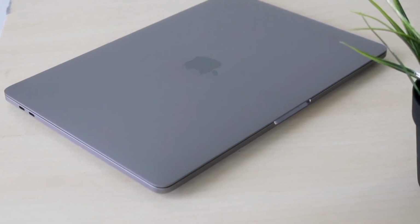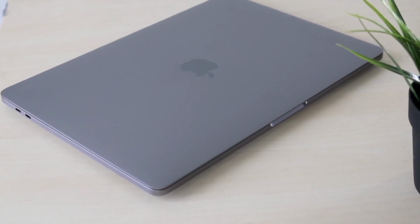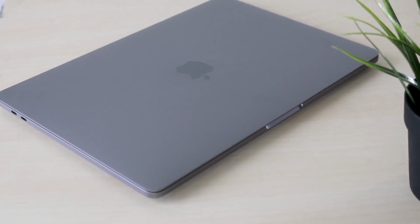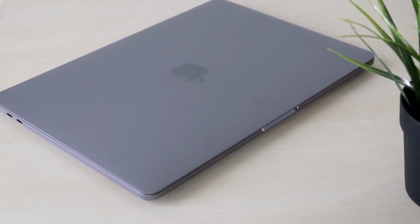But now when I look at the M1 MacBook Pros in 2020, I can think back like in 2028 that MacBook is going to hold up better than the 2015 MacBook Pros hold up right now. So take that as you will, but I think the M1 MacBook Pro is completely worth buying in 2023.